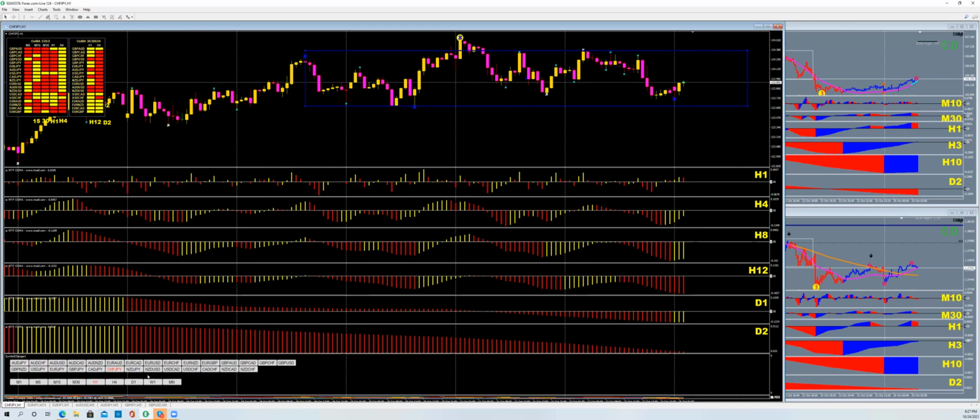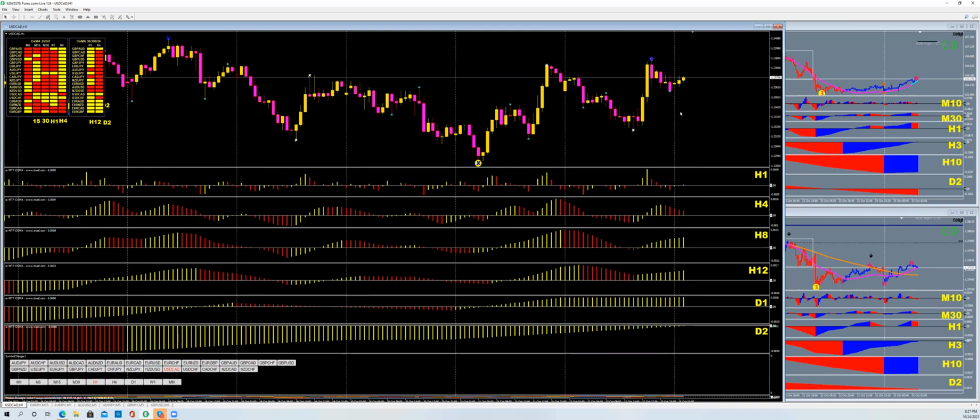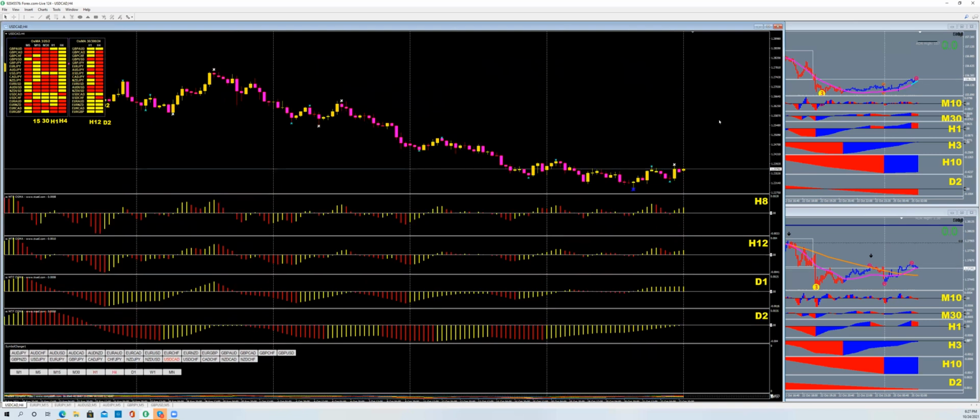What's the next pair? USD CAD, to satisfy Deborah. USD CAD, go to the 4-hour. What do we have? Sideways. We have a lot of sideways movement. Last ball was the 2 ball, but everything is still bullish, so this could be taken out.